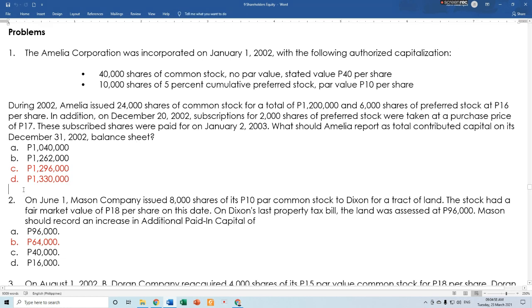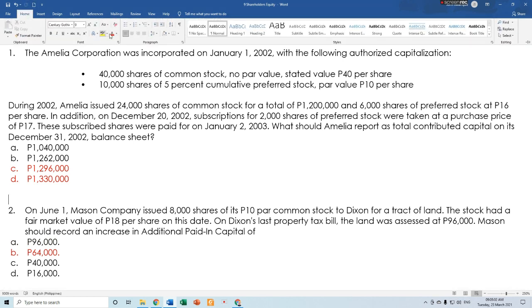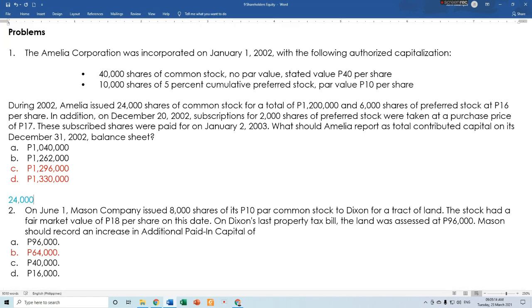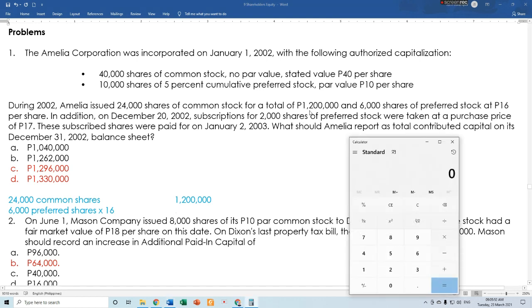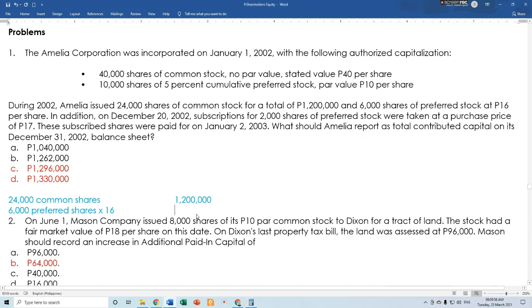Okay, so record muna natin yung mga items natin. Okay. So start tayo doon sa 24,000 common stock. Okay, multiply natin. Ay, actually, given na yun eh. Common shares na lang to. This is already 1,200,000. Tapos meron tayong preferred, yung 6,000 preferred shares. Magkano yun? 16 pesos. So, kapag kinompute natin yon, 6,000 times 16, that's going to be 96,000.